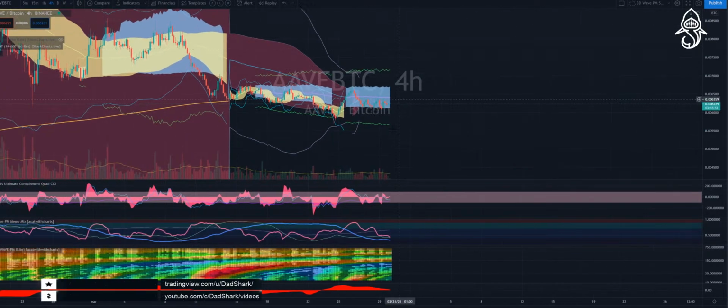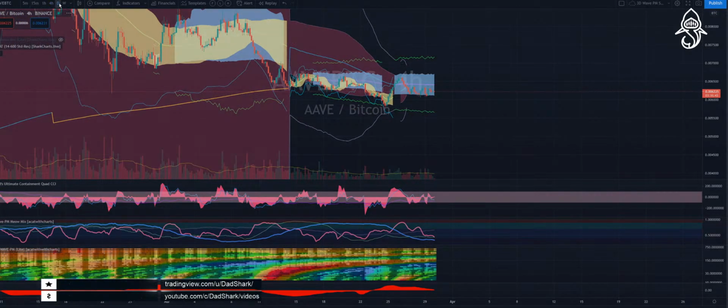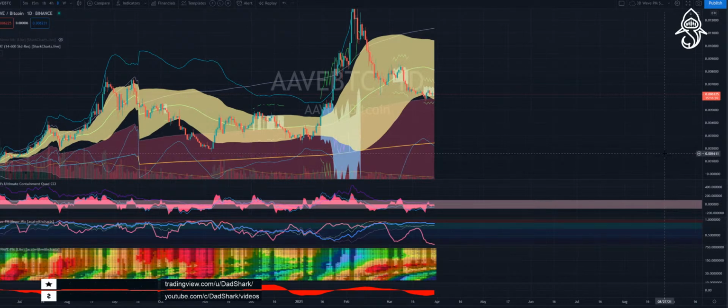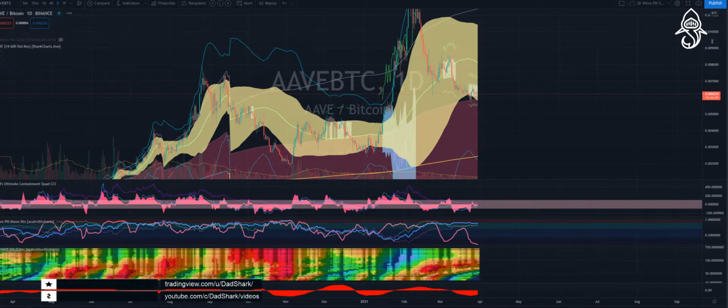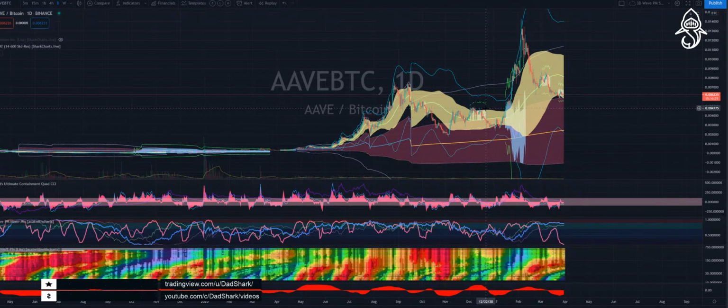Cool. So 4 hours actually heavily compressed. You have a swing low on the CLCP here of 61.29. Volatility is low. Let's check the daily. That is actually not bad. Wow, quite the trend here on the daily chart. Very impressive.